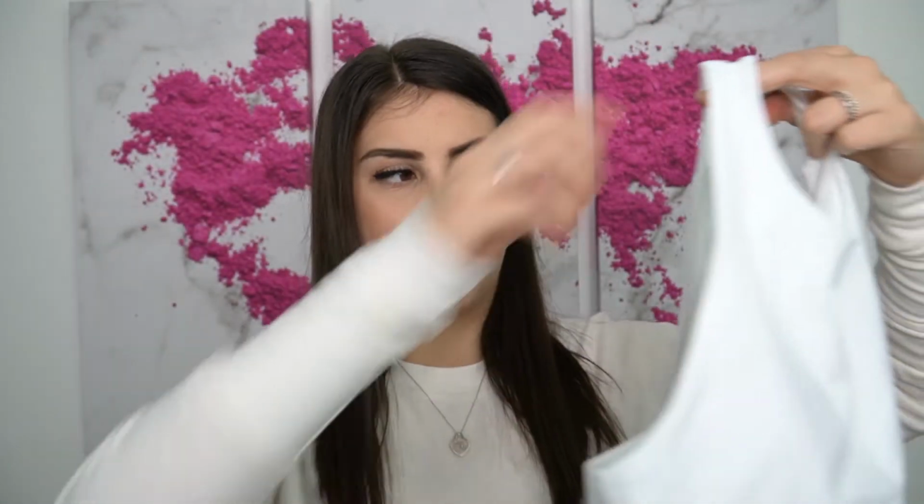The next sports bra I actually got in two colors. So the first one is in white, and this is called the Lucky Sports Bra, and I got this in a medium. This was $19.29. These are USD prices, just so you guys are aware. So this one is a high neck as well. I don't think I did the spill test because again, it's very high neck.